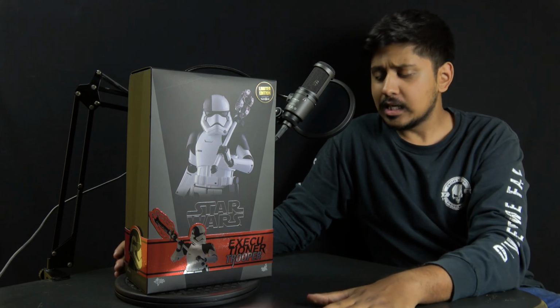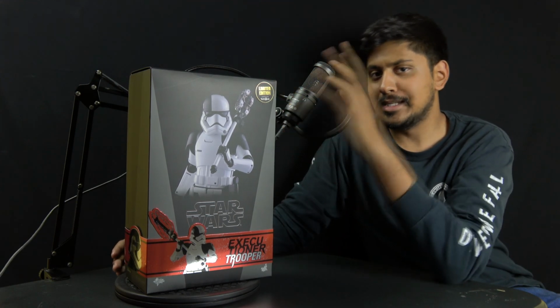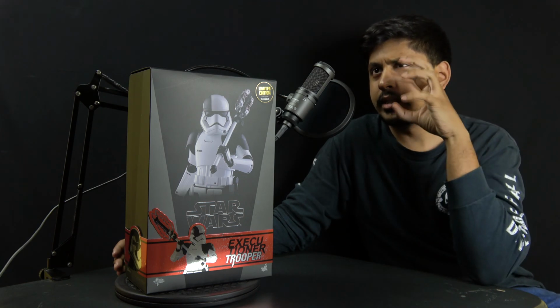But we're looking into the Hot Toys Executioner Trooper. Why did I pick this up? Because it was cheap. It retails for like $220. I think it was when it was not sold out on Sideshow or Big Bad, and it was the non-exclusive version, whereas this one is the exclusive limited edition Toys R Us, which they're kind of pulling out of bankruptcy all of a sudden.